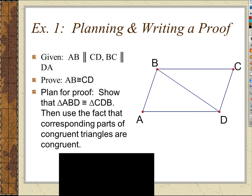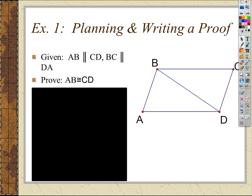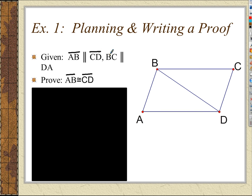Okay, what about this guy? Same kind of a thing. How could I prove here that side AB is congruent to side CD? All I'm given here is that I've got some parallel stuff going on. I know that AB is parallel to CD and BC is parallel to side AD. Okay. There's really no way I can directly say that AB and CD have to be congruent, but what if I take those 2 triangles? Those would be pretty easy to show congruent, wouldn't they?